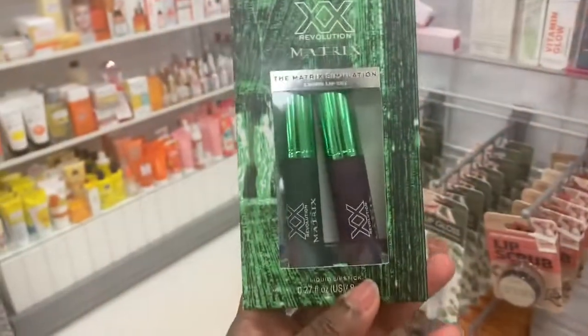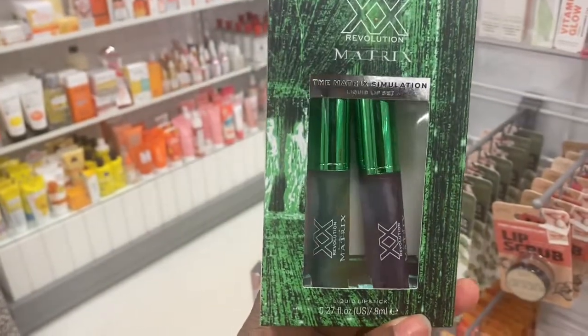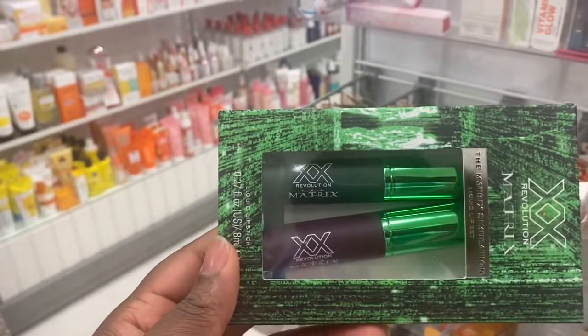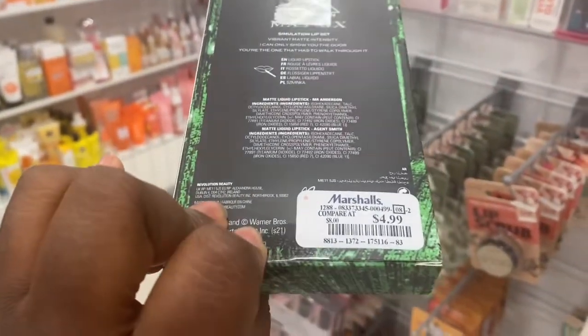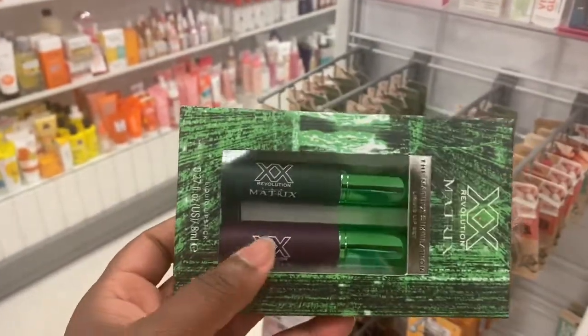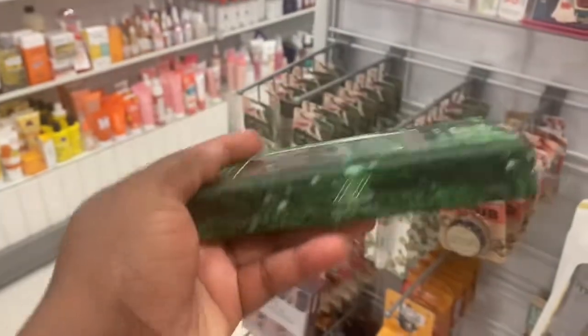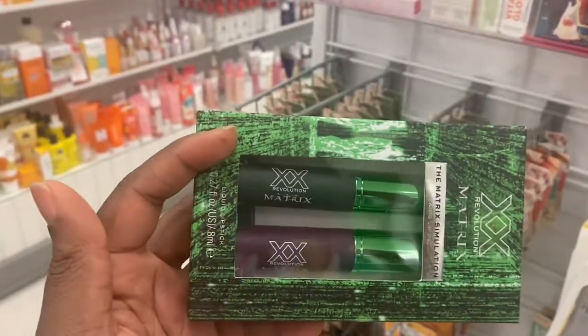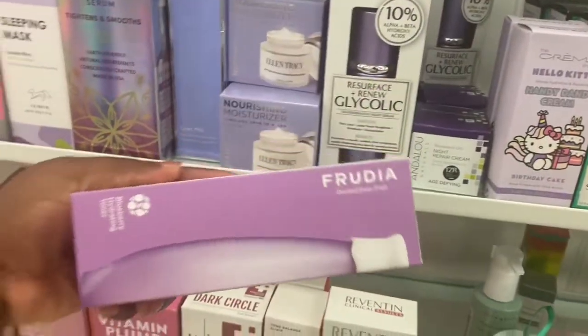Here we have these liquid lipsticks from Revolution, the Matrix collection. We've seen a little bit here and there of their product. This is for $4.99 here. The red peel and the green peel, of course. I wonder if it's a true green lipstick.